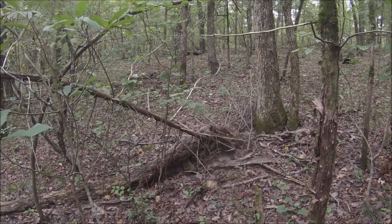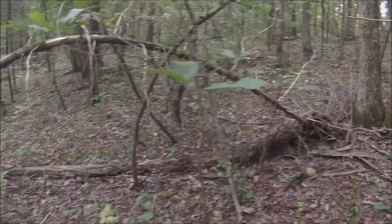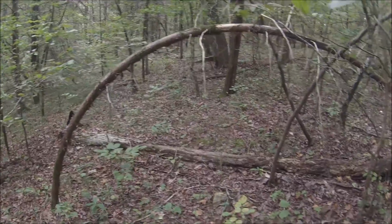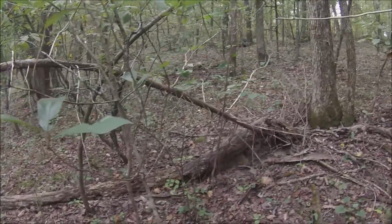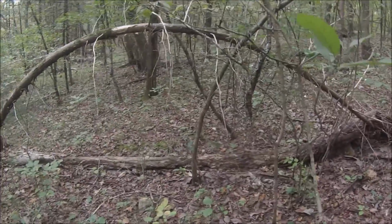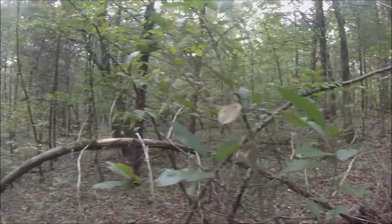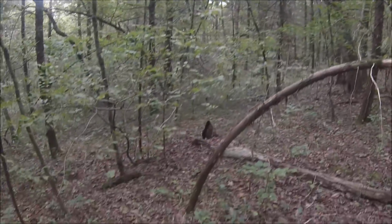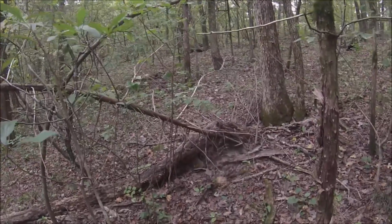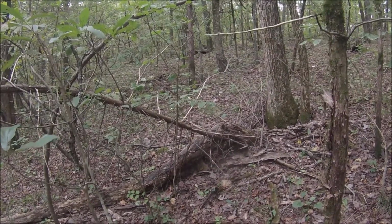I have a hard time believing that this downed tree right here that is rotting away and has obviously been there for quite a while fell on this tree. The tree's very healthy. Doesn't look like it's been down that long.